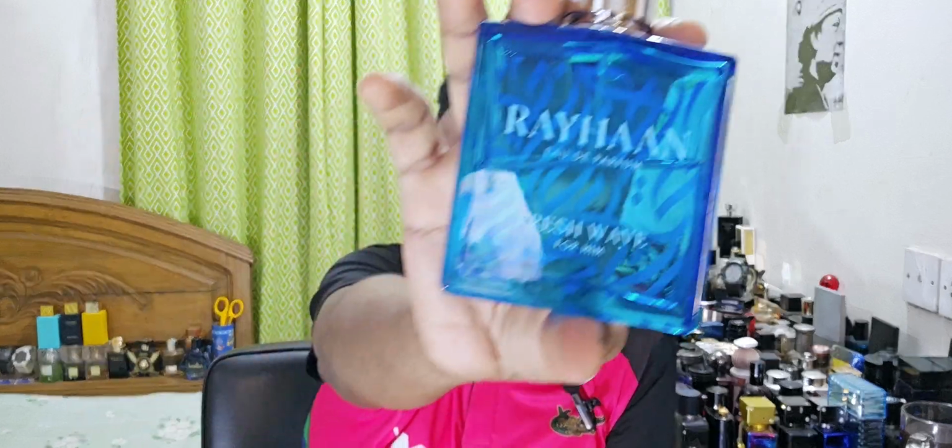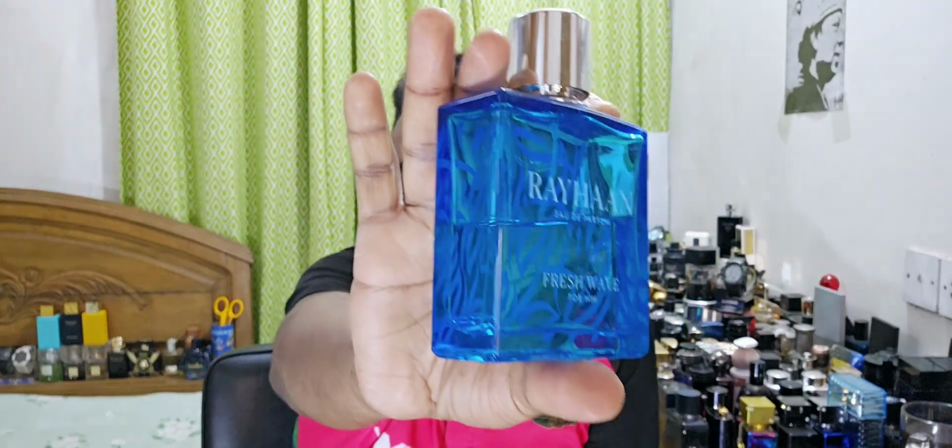Okay, talking about Cool Water. This is actually inspired by Cool Water, and this one is actually more wearable, more modern version. I really liked it. When this line came out, most people talked about Ocean Rush because that one was done by Alberto Morillas. So you can see I'm talking about Rayhaan, and this one I actually like a lot. This is a take on Cool Water. This is called Fresh Wave. Okay, this is the blue bottle, blue line, really pretty.